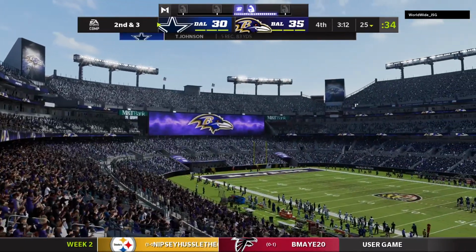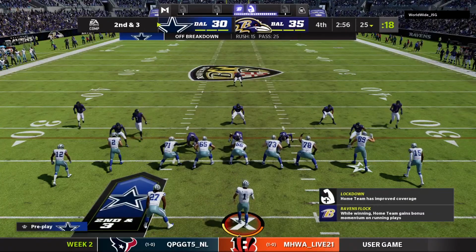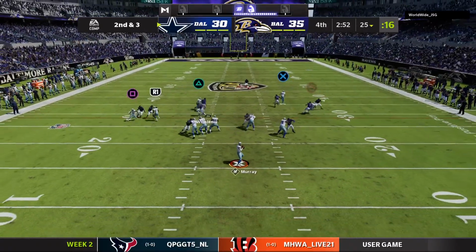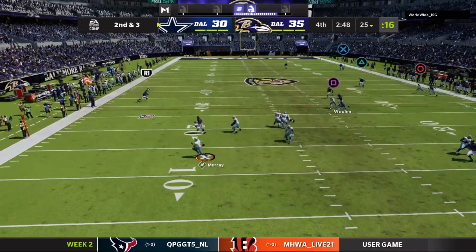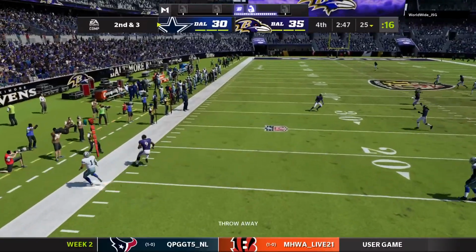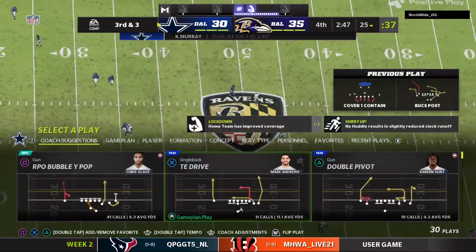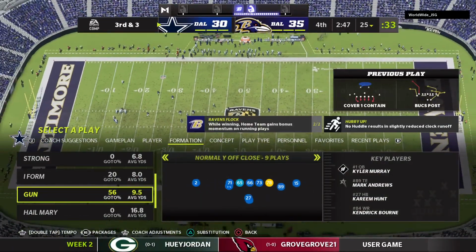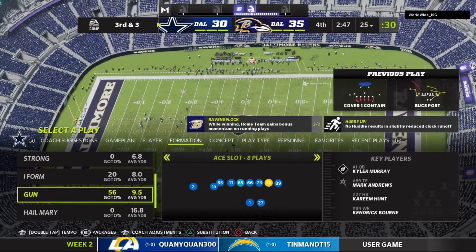It's a gain of 7. Brings up 2nd and 3. From the 25 on 2nd down, Murray. Dancing to his left. And he's left with no option here but to throw it away. Thrown away and incomplete. It's 3rd down and 3 yards to go.